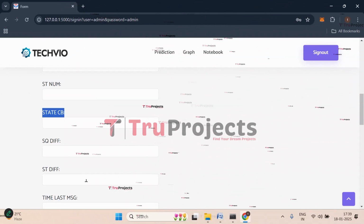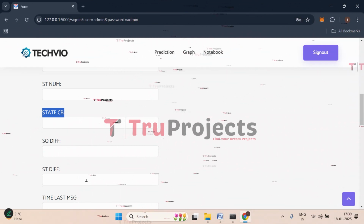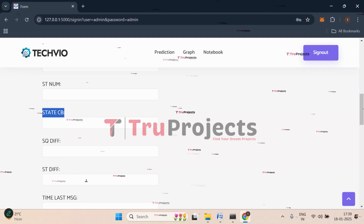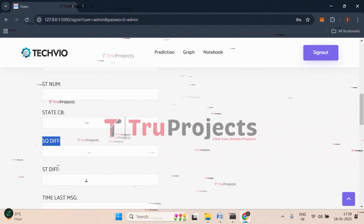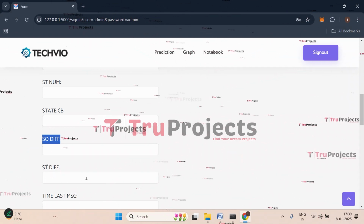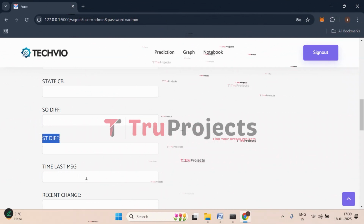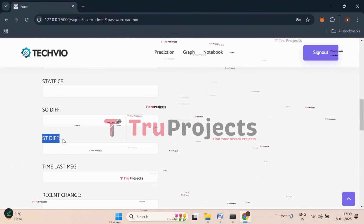Then we have state CB, the circuit breaker. It refers to the current state of the circuit breaker, whether it is open or closed, indicating whether the circuit is active or deactive. Then we have SQ difference, that is the sequence difference. It represents the difference in the sequence numbers, used to detect gaps or irregularities in the data stream. Then we have ST difference, that is the station difference. This indicates the difference or variation between two stations, possibly used to detect discrepancies or abnormal readings between them.